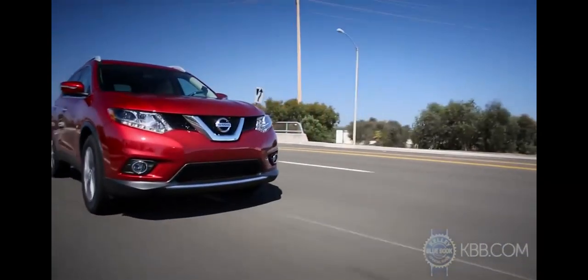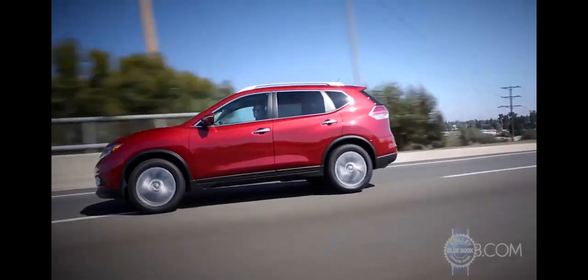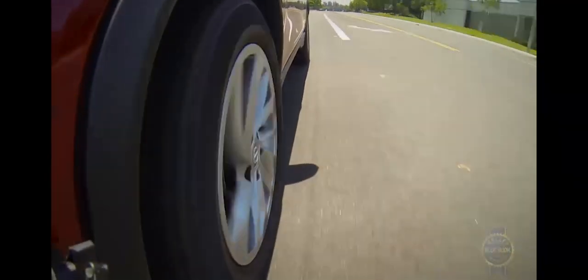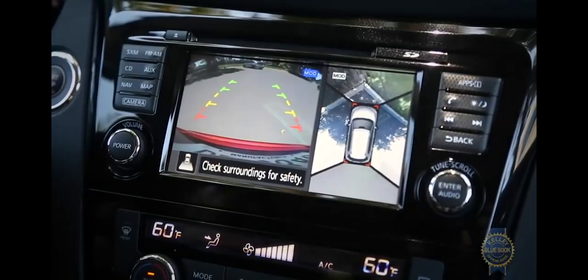Look over your right shoulder and you'll notice a big blind spot, which makes lane changes a little bit dicey. Adjust your mirrors accordingly. If lane change safety is something you're willing to pay for, blind spot monitoring and lane departure warning are both available. In that same vein, the Rogue can also be equipped with one of the most helpful technologies available in a car. With Nissan's Around View monitor, that blind spot's essentially a non-issue.